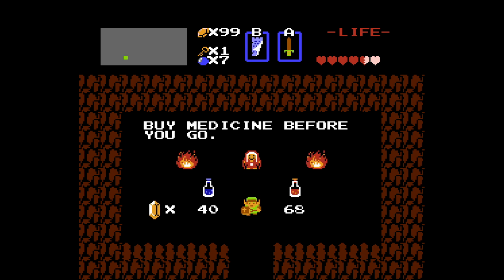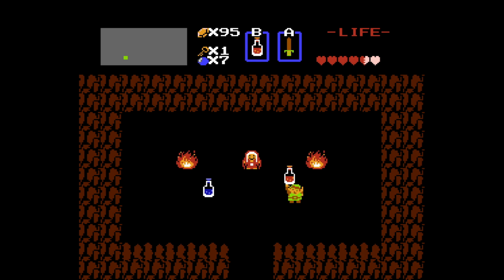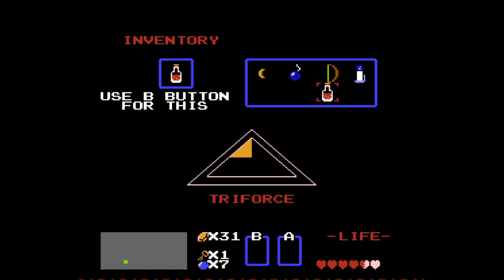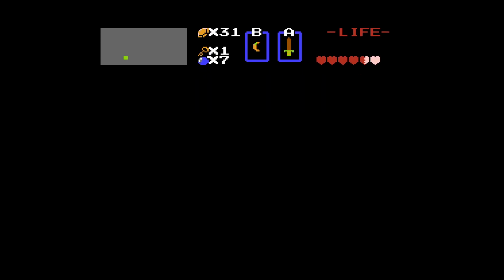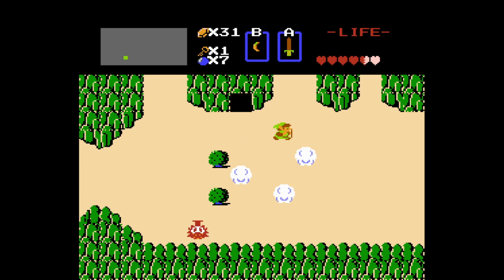The red one has 2 uses, and after the first use will turn into the blue one. So you're always going to want to buy the red one, even if you need to go grind some rupees first. These potions will refill literally every heart you have, which is another reason why it'd be stupid to pick them when you could have extra heart containers, and they'll be vital for you later on.